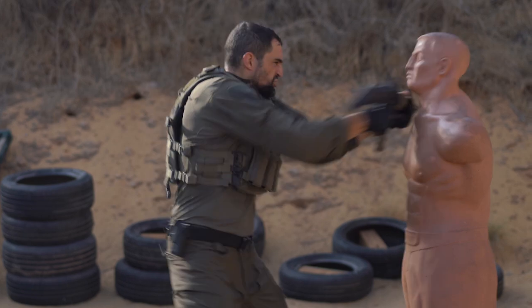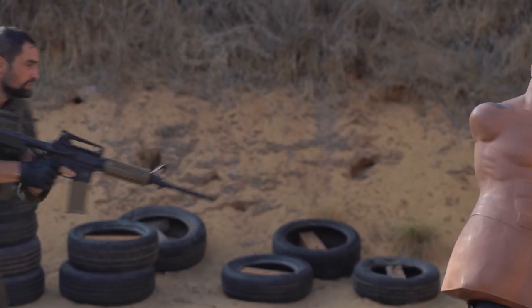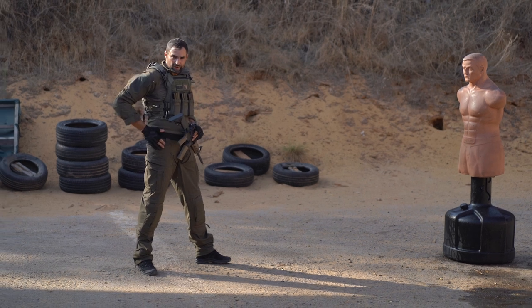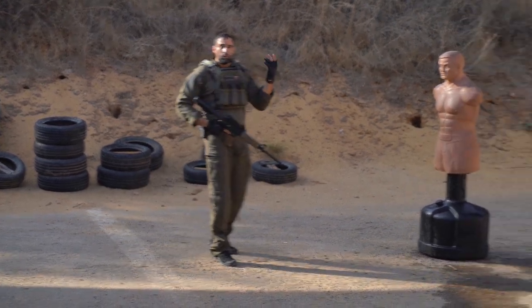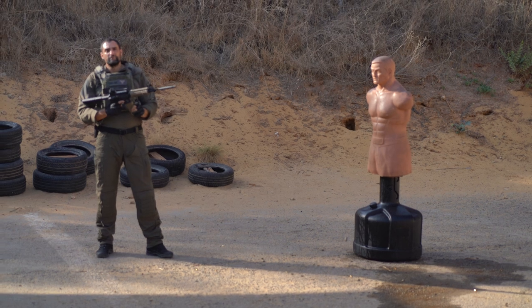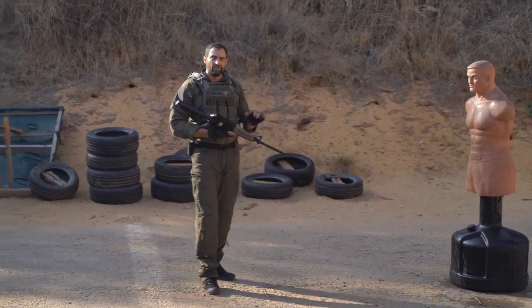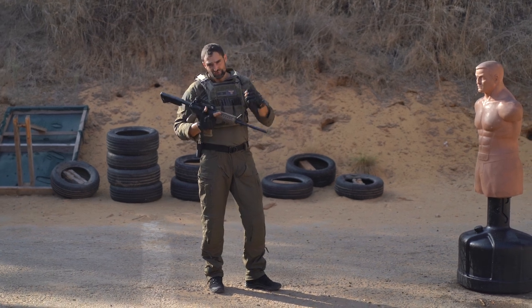If I am at a larger distance and I have a malfunction on my rifle, for example, I might want to go for a transition to my secondary weapon. If I am far away and I can clear a malfunction on my rifle, then I'll do that. I'll prefer always to have a bullet than to strike.